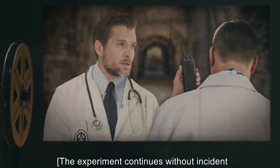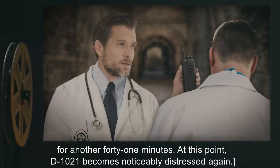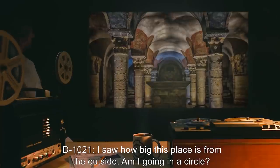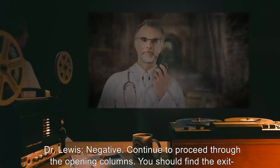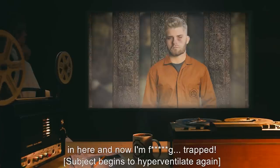The experiment continues without incident for another 41 minutes. At this point, D-1021 becomes noticeably distressed again. D-1021: I saw how big this place is from the outside. Am I going in a circle? Dr. Lewis: Negative. Continue to proceed through the opening columns. You should find the exit. D-1021: There is no exit. You bastards trapped me in here and now I'm trapped. Subject begins to hyperventilate again.